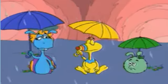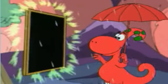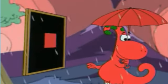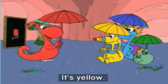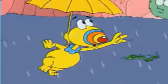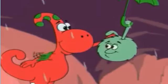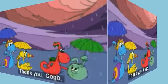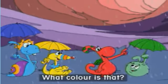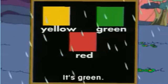What color is this? It's red. It's red. What color is this? It's yellow. It's yellow. Thank you, Gogo. What color is that? It's green. It's green.